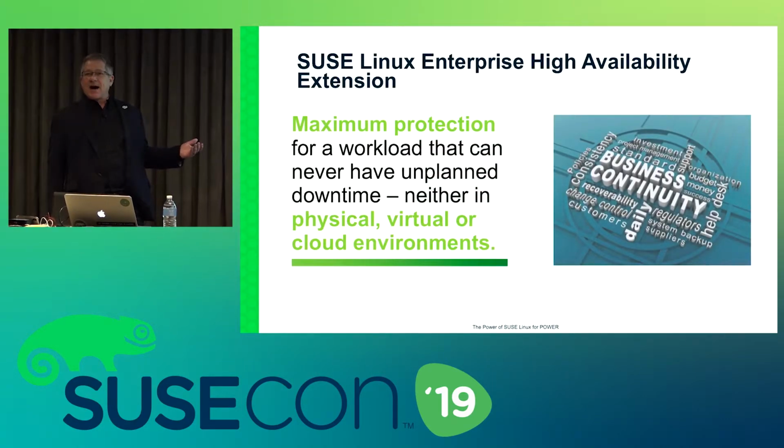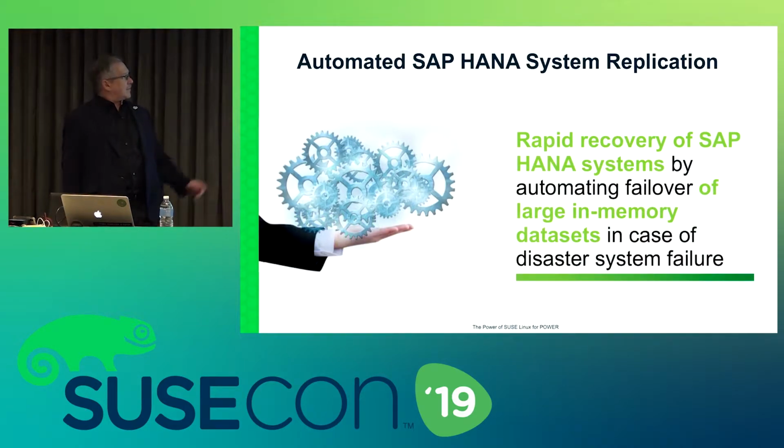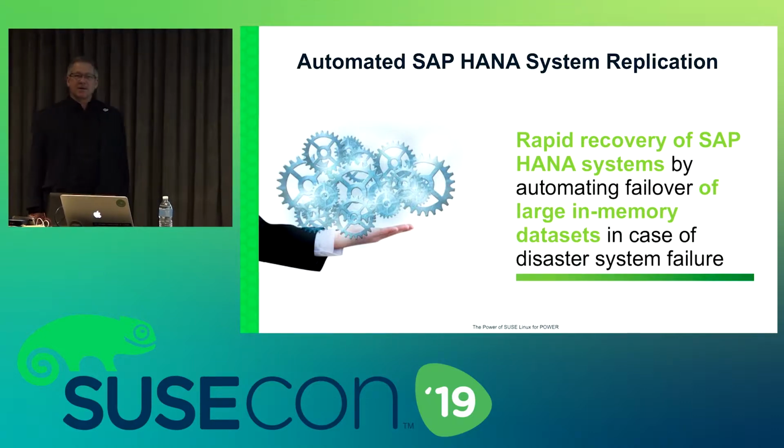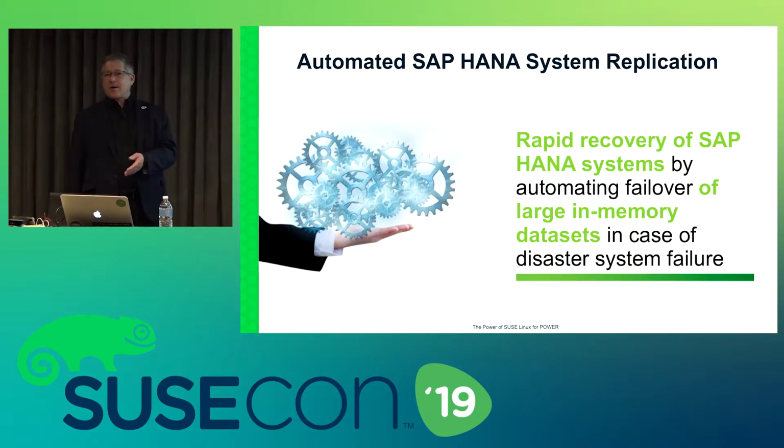So high availability obviously is a key part of this. SUSE has a very well-tuned high availability solution. It's part of our solution for SAP HANA. The automated system replication is one of the things that we really highlight. The ability to actually replicate the data without requiring any kind of end user interaction. So if you do have a problem, you're able to fail over automatically, seamlessly. This is something that we offer. We've focused on this for a number of years. Nobody can touch us in this space. Other people have manual systems. We have a fully automated system.